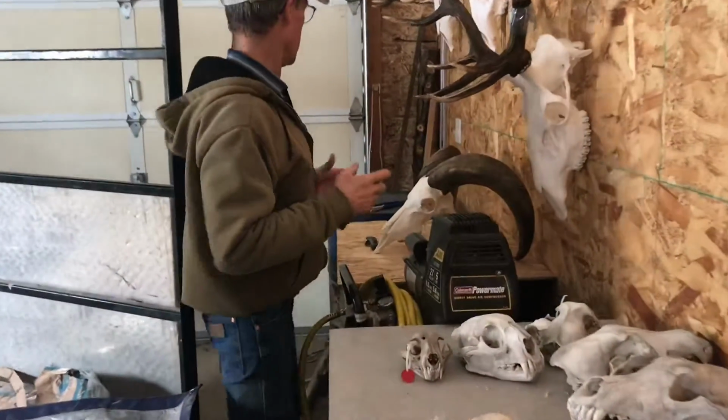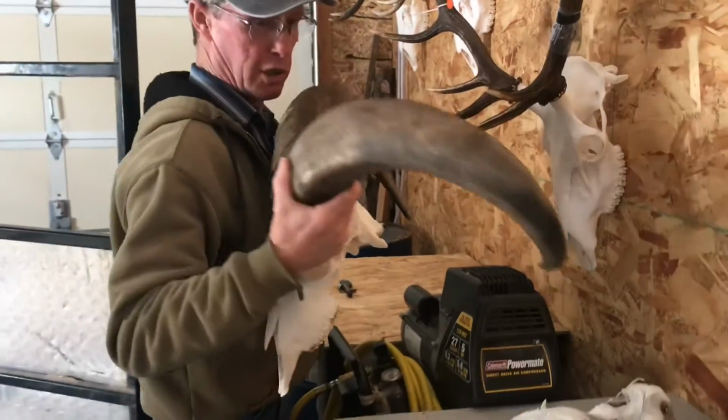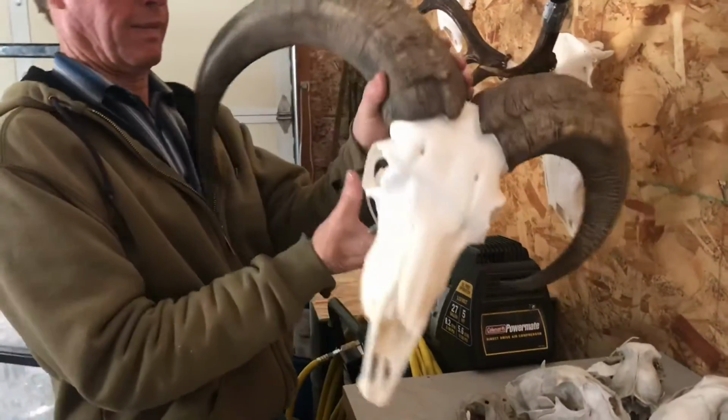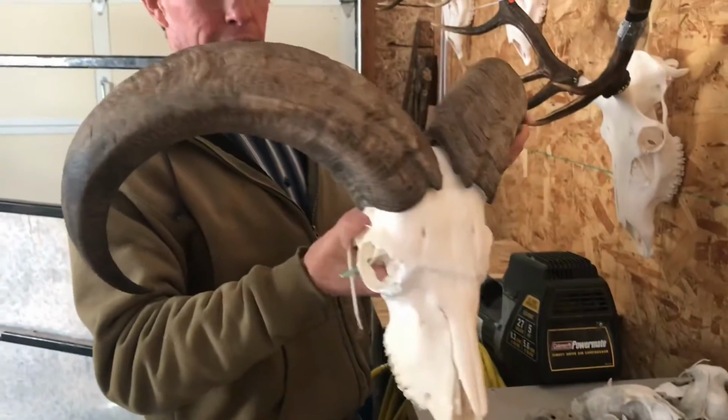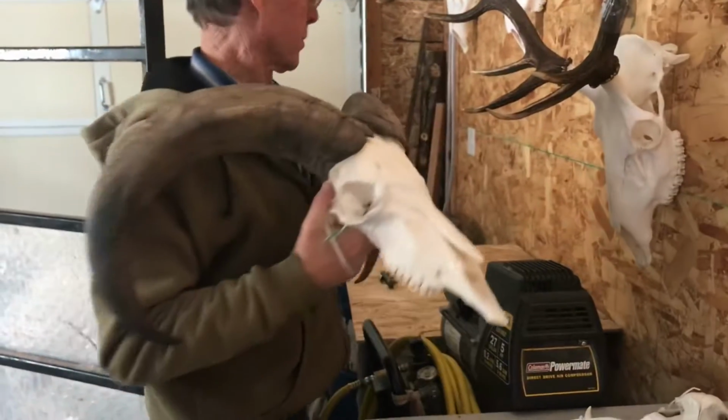Here's an interesting one. This is an aoudad, a type of sheep. Interesting.